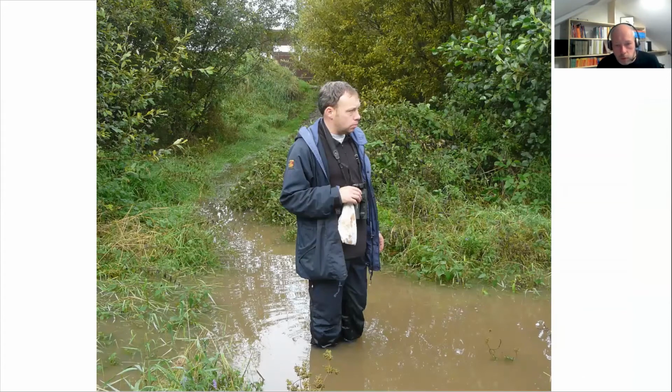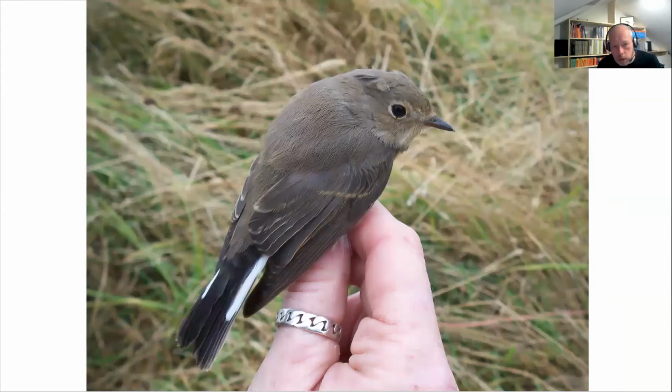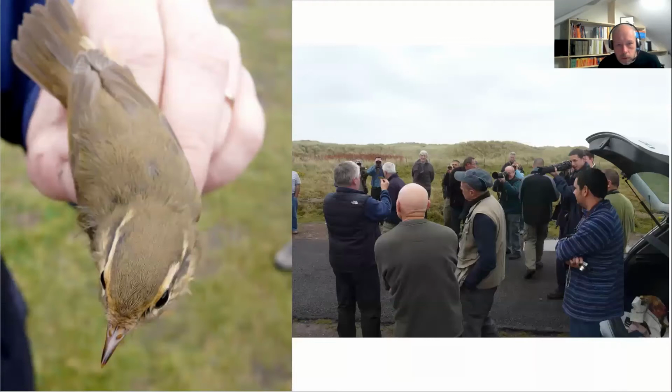When the weather turns in the autumn, particularly, the site can be great for bringing in rare birds, which is always exciting. It's not what we ring for, but it is exciting. So that year was the Morpeth flood year, for those that can remember that, and we caught a wryneck that year. Some of the other birds: here's a red-breasted flycatcher we caught one September. And the later they are in the year, the rarer they are. This is probably the rarest bird we've ever caught. This is a Radde's warbler, and you can see it attracted quite a big crowd, the Radde's warbler.